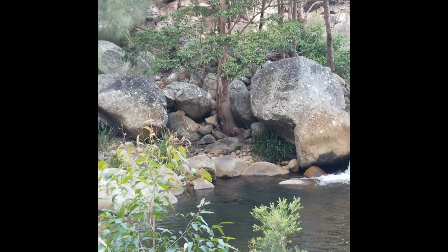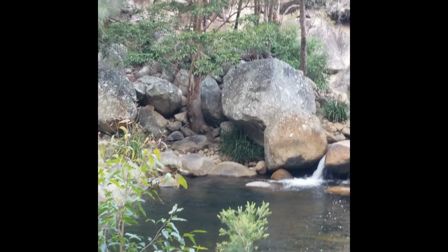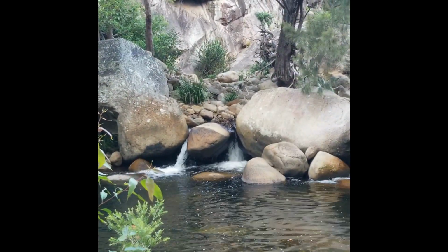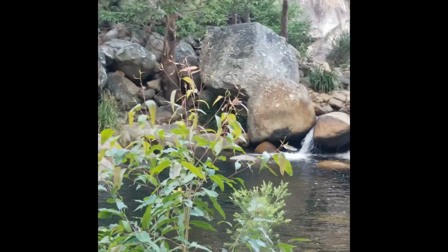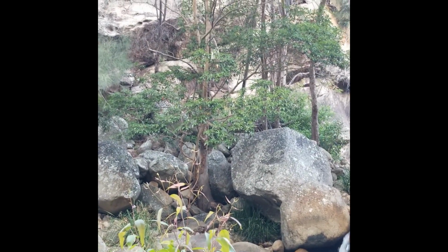There's a yellow footed rock wallaby on the other side of the river there. He's just in the bushes, you might be able to see him. I saw him before, but I didn't have the camera out, so I couldn't capture him, but he's just, it's hard to describe. Hopefully, he's looking at me right now. I'll try and zoom in. Where is he? There he is.